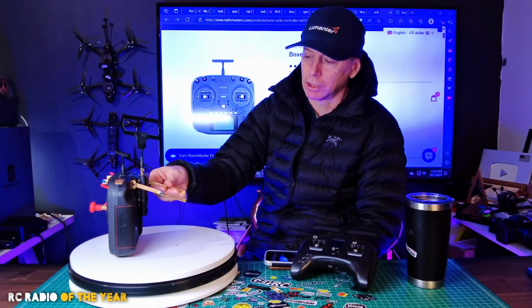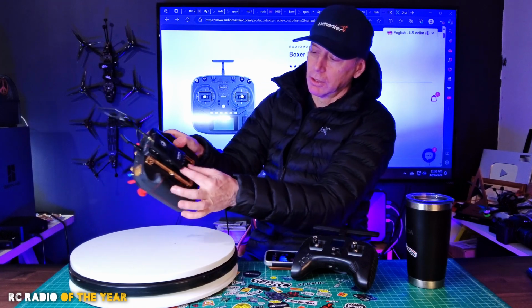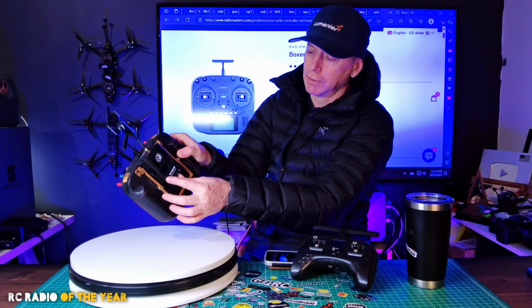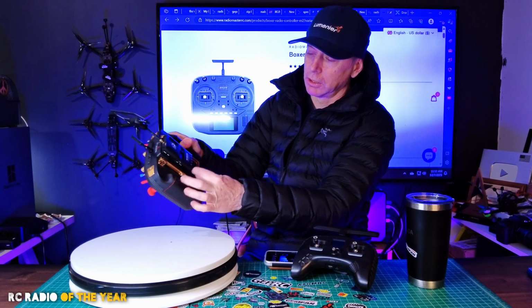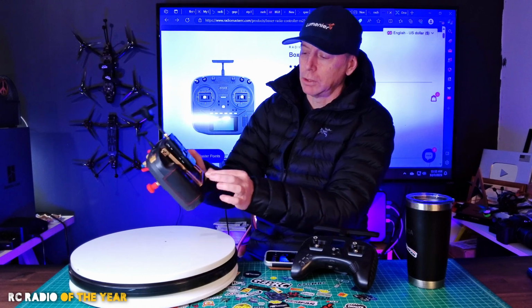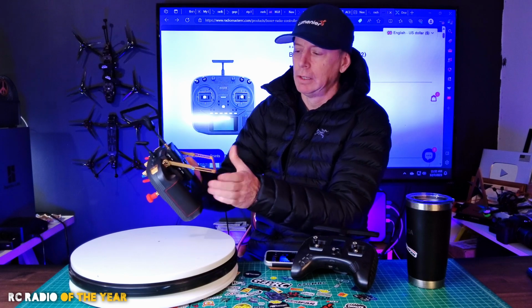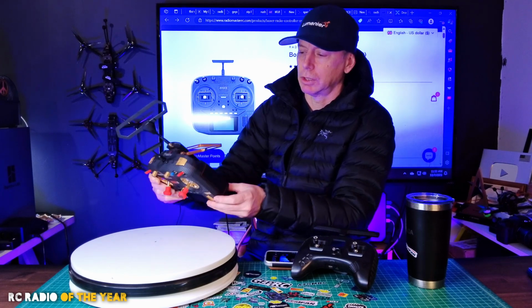You can also shorten it a little bit, but it's long enough to give you a couple inches clearance between the back of your TBS Crossfire Micro module, or Light module here, and the bottom of the radio. So you can shorten it or extend it, and it'll fit pretty much most of the modules out there, should you choose to put a different style module on there.